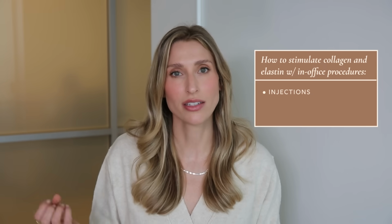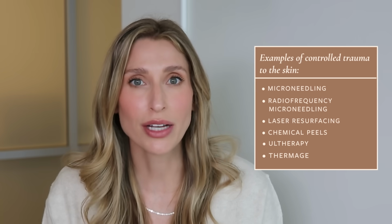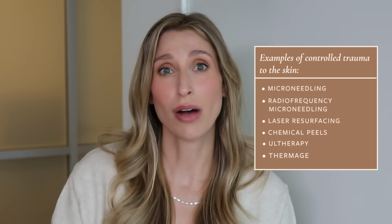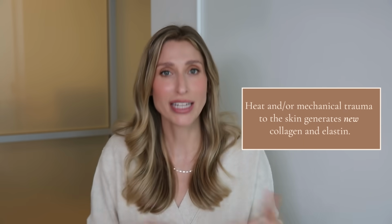The main goal when addressing the skin of the neck in the office is to stimulate more collagen and more elastin. And you can kind of do this through two different ways. One, you can inject something into the skin to stimulate it, or you can traumatize the skin in a controlled way to help the skin build itself back stronger. And there are many different types of trauma, if you will, that you can use to stimulate collagen. So for example, microneedling, radiofrequency microneedling, laser resurfacing, chemical peels, therapy, thermage. Essentially, we are trying to introduce some type of heat trauma or mechanical trauma or some combination of those two things to the skin.